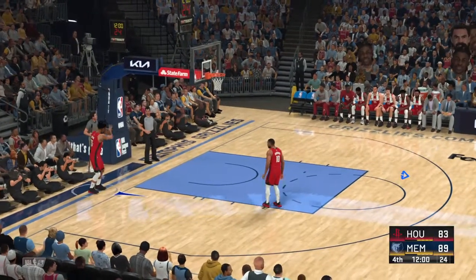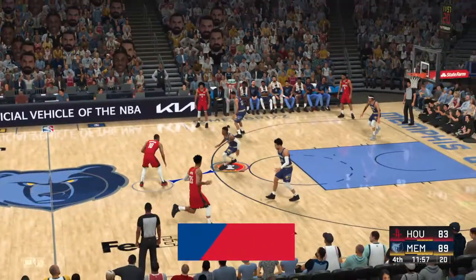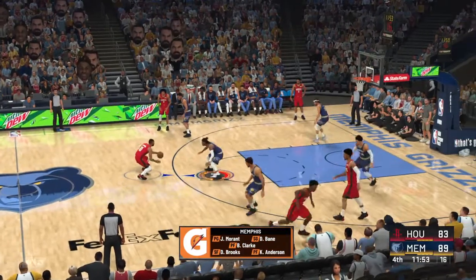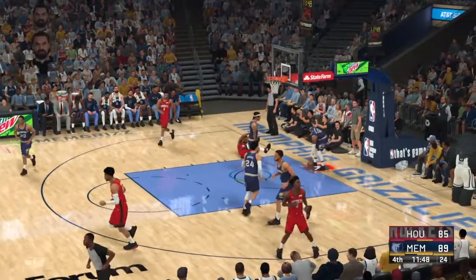And with these teams locked in a very close contest, this fourth quarter promises to be a good one. Ja Morant is out there with Desmond Bane. Then it's Brandon Clark. Then it's Dylan Brooks. And it's Anderson in at the power forward position. That's the lineup in the game for Memphis.